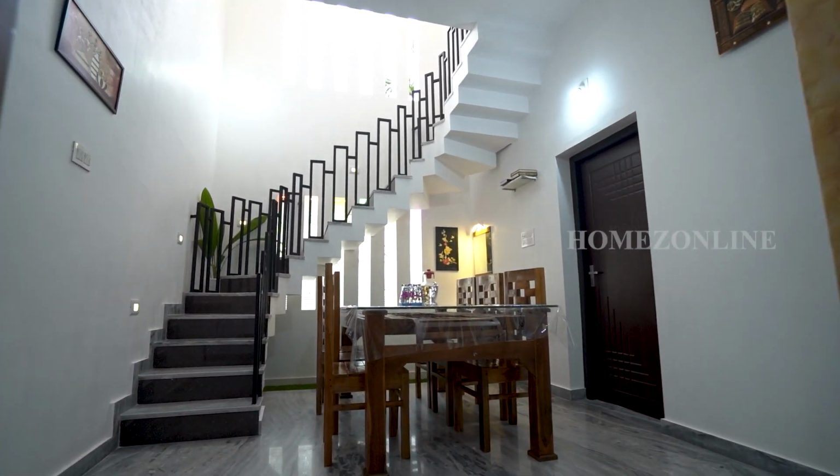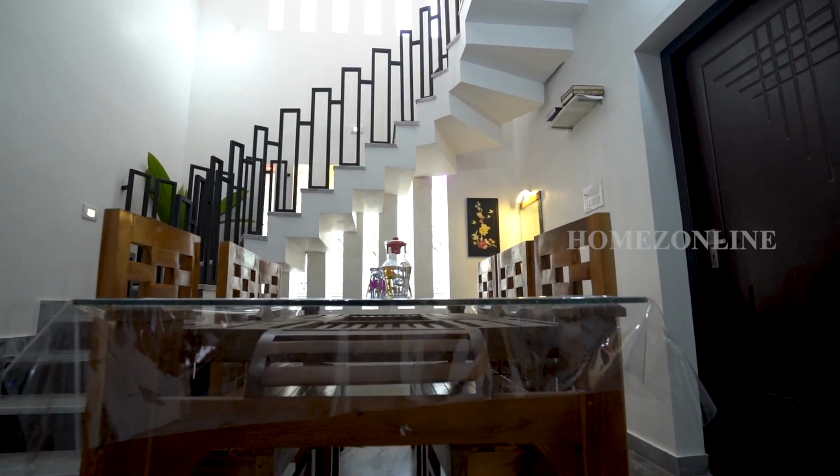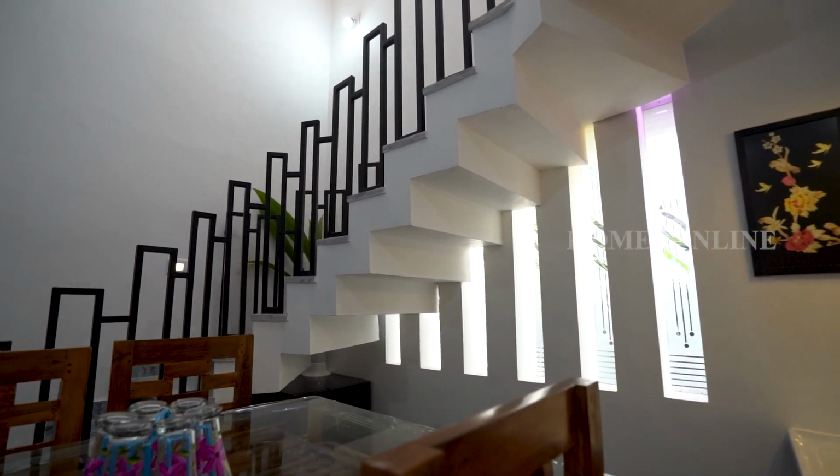The living area leads to the hall cum dining area. A beautiful wooden table with chairs and a washing area are arranged here. Pergolas are done on the wall with glass covering. It helps to give more visibility inside the home.